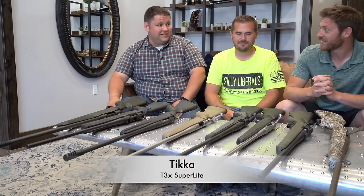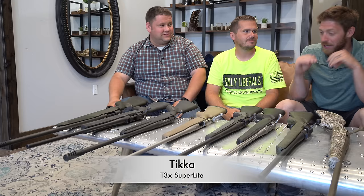Same with the Tikka. This is the T3X Super Light, and it is super light, just over 6 pounds. Even in a 6.5, it doesn't create a wallop, but it kicks substantially more than any of these other guns. I know people are going to hear this and be like, baby. And it's like, no one was hurt.